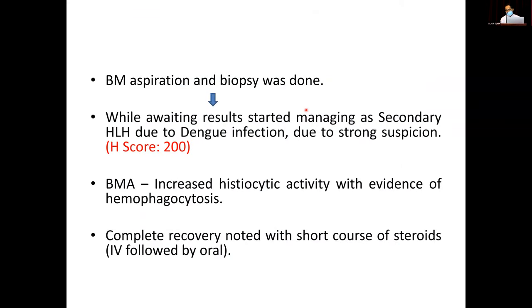So considering the most likely possibility, HLH, depending on the results, by the HLH 2004 criteria of the American Society of Hematologists, we had 3 criteria out of 8, which were fever, cytopenia, and hyperferritinemia. So we wanted another one to diagnose it. So we went ahead with bone marrow aspiration and biopsy. And while awaiting the results, we calculated the HLH H score, which was 200, and the probability of HLH was 80 to 88% with the H score.